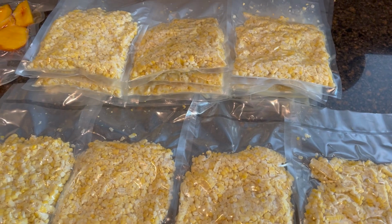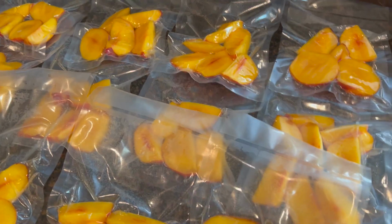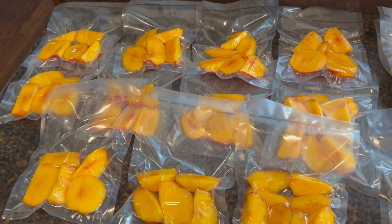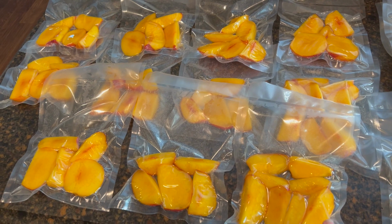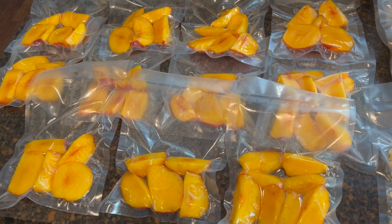So we ended up with 16 quarts of corn. It's been vacuum sealed. It's gonna go in the freezer. And 11 bags of peaches. These are just fresh peaches. They are not cooked. I vacuum sealed them, and I'm gonna put them in the freezer just like that, so we can enjoy them with ice cream or yogurt, or anytime we wanna enjoy fresh peaches.